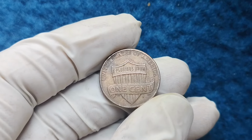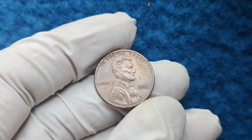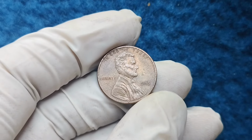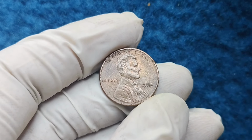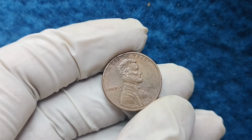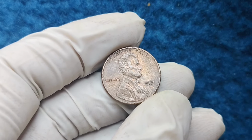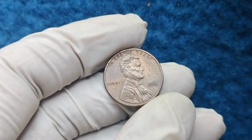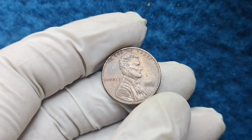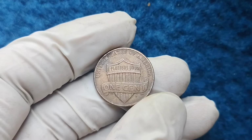Look closely at Lincoln's face and the lettering on the coin. If it looks like it has a shadow effect or a slightly doubled appearance, you might have a DDO error. If the coin looks misaligned or slightly off-center, that could also mean it's an error variety. Some of these high-value 2015 pennies have a smooth planchet error, meaning they don't have the usual details struck in as deeply as normal pennies. Sometimes, the differences are tiny but can make a huge impact on the coin's value.